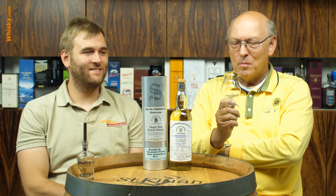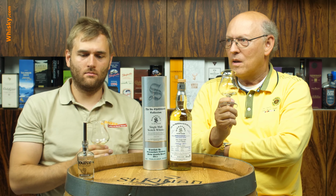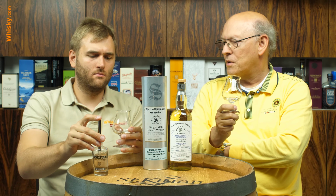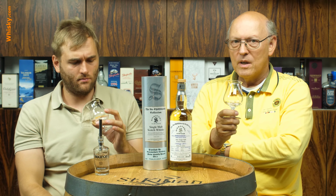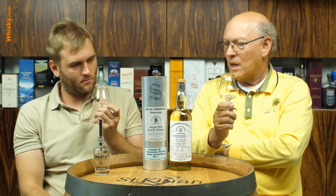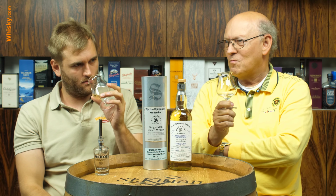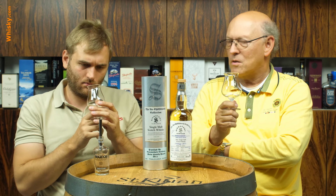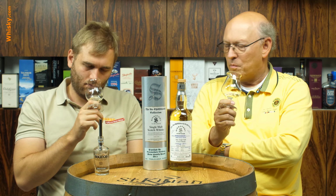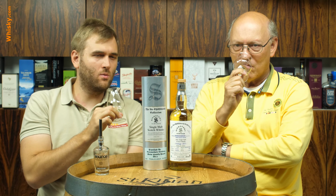Yeah, the Bunnahabhain-Moine is always a peated one. So if you see this Moine in conjunction with the Bunnahabhain, then it's a peated one. And they started with peated whisky when they were sold, I think, before 2000. So they are the first older peated whisky on the market already. It's a really dark one.